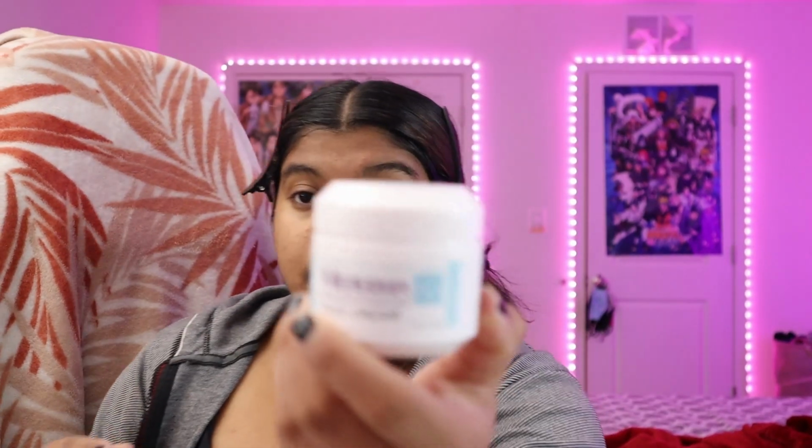Okay, so now I'm going to take the Mederma and put it on the places where I have scars. So this is like a brand new thing. I'm just gonna take a little bit, like the tiniest bit, because I don't want to waste it. So I'm just putting it on my dark spots. Yeah, and then I'm just gonna rub it in just a little bit. I apologize if I'm looking down, but that's where my mirror is.